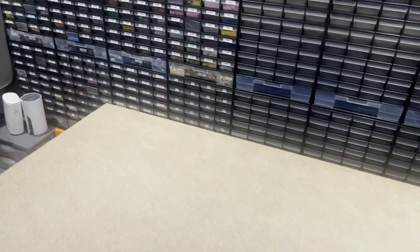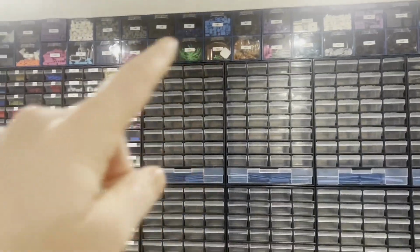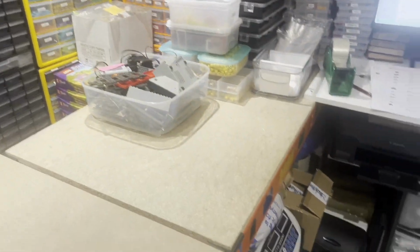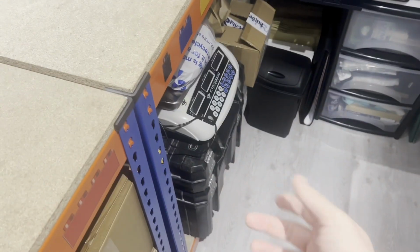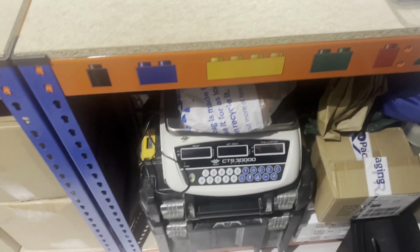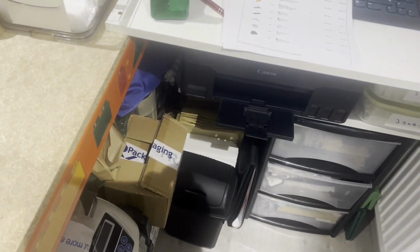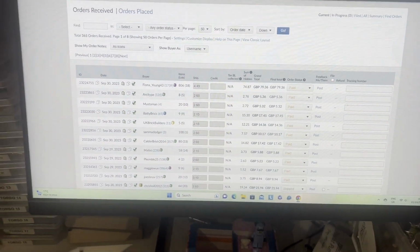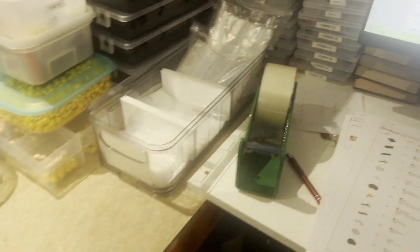They're only staying in here until I get more of those blue drawers that are going on this wood. So once I've had them and they've been put up, the tools will go out. So that will free up a little bit more space. And then again, it's just packaging materials. And then yesterday we had a bit of a flurry of orders. I'll show more on that later on.